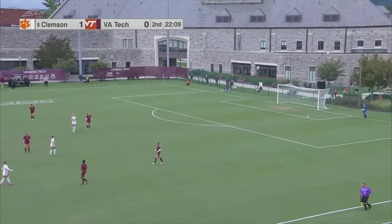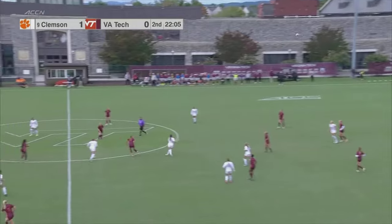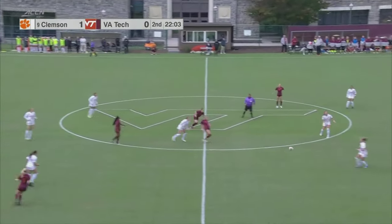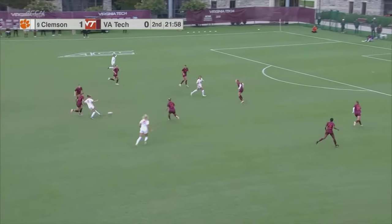And I'm pretty sure Danny Davis has taken corners now with her right foot and her left foot. Wow. That's impressive from the freshman. Ambidextrous on the corner kicks.